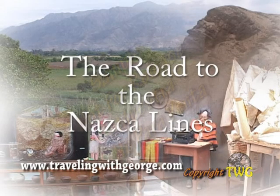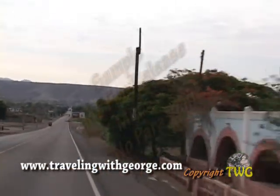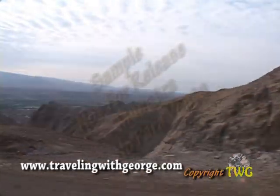The road to the Nazca Lines. After leaving Ica, we head south on the main road to the Nazca Lines, where we pass through quaint little villages and just beautiful scenery. The road's cut through a mountainous region.